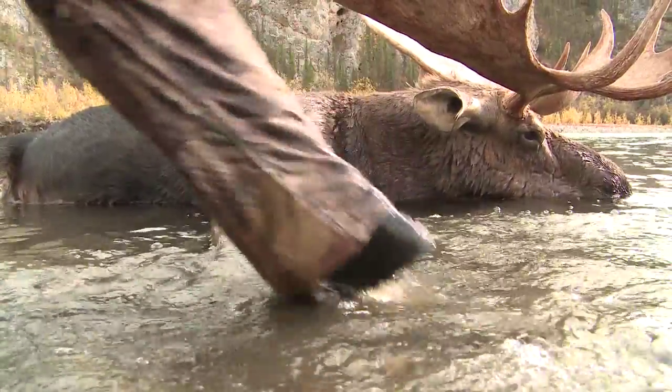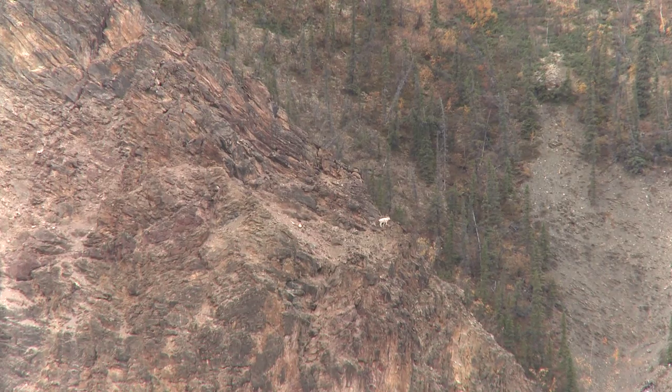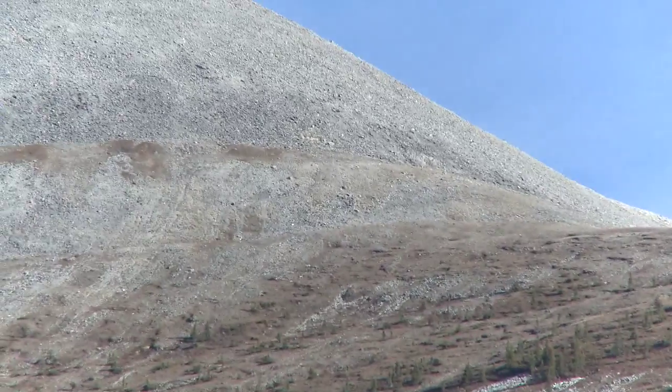We just happened to look up in a basin right above where we were standing in the water, and we see some ewes and lambs, and pretty soon two rams come along. I've been really fortunate to hunt sheep for almost 25 years now, and to me, they're the greatest game animal in the world. Well, that'd be another easy spot to kill one.